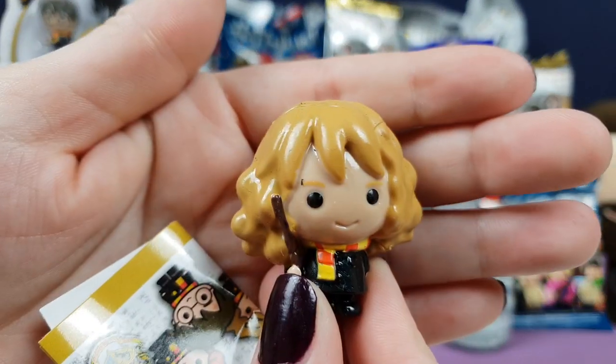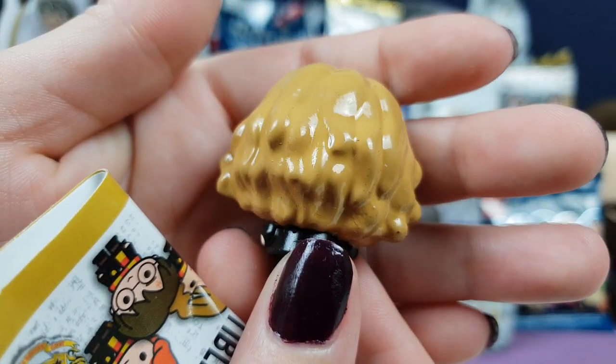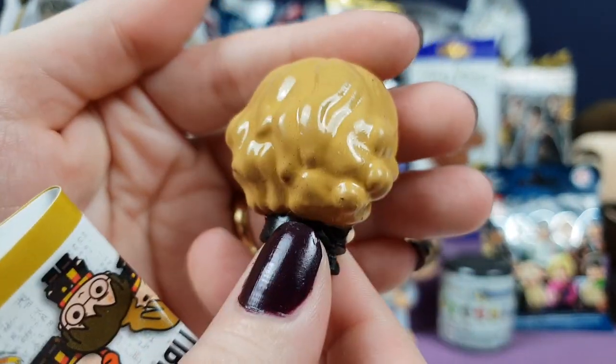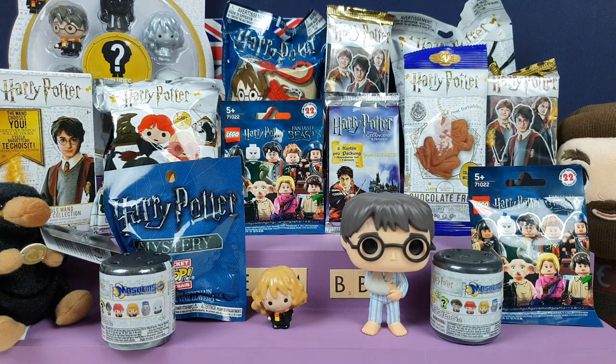Well, that looks like Hermione. She's so cool. She's so cute. She's got a big fat head, though, with all that hair, isn't she? Yeah, she's so adorable. They're still pencil toppers, but these ones, unfortunately, are not called Ushis. They're just called collectibles. Don't know why, but they are still super adorable. That's why we had to get a big pack this time, didn't we? Right, yeah. What are you going for?